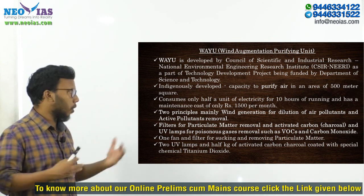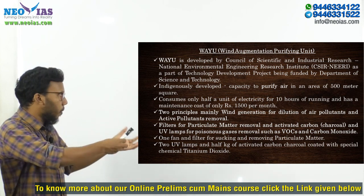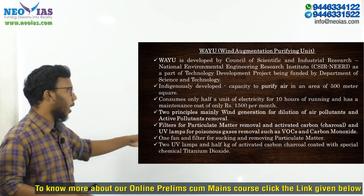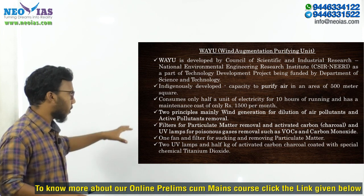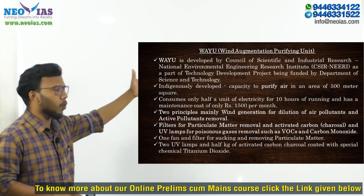In order to remove the particulate matter, the device has one fan and filter for sucking and removing it. There are two UV lamps and half a kilogram of activated carbon charcoal coated with a special chemical, titanium dioxide. So these are some components of the Wind Augmentation Purifying Unit.